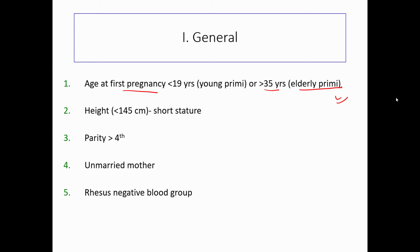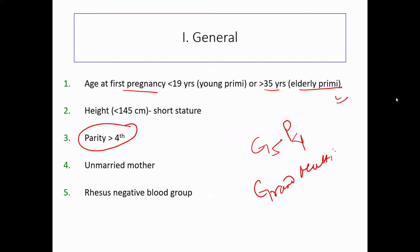Height less than 145 centimeters, so short stature, may be associated with a small pelvis, so the outlet will be narrow, and that's why there is a chance of obstructed labor. A grand multipara is what we call a woman who has already delivered more than 4 babies. Now she is pregnant for the fifth time and has 4 children, or she delivered 4 babies, then we call it grand multipara. Grand multipara are at risk of postpartum hemorrhage.